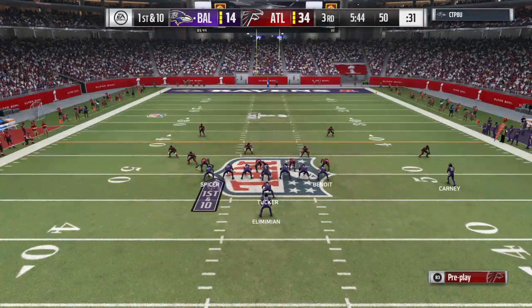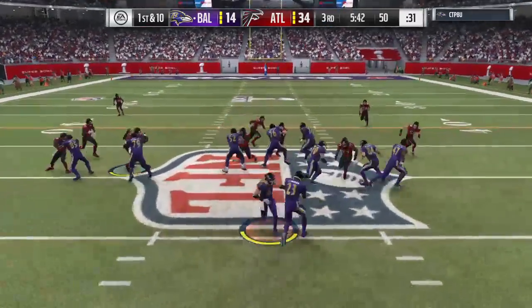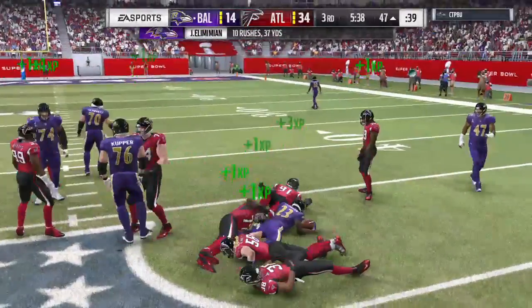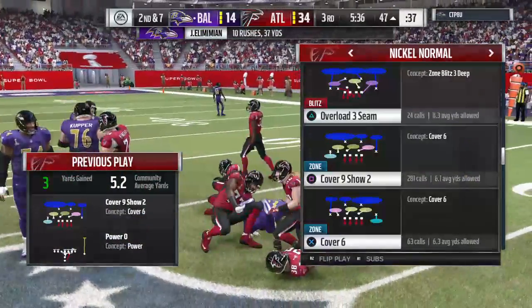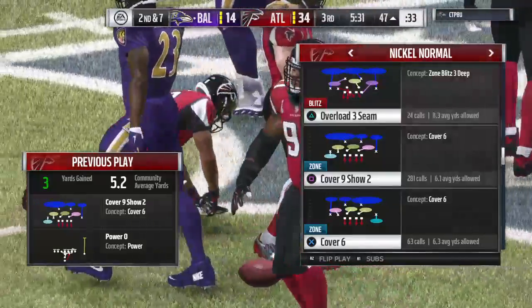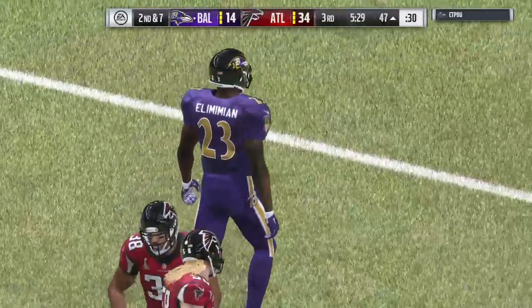Looking to speed things up here, going with some tempo. And they'll go with a ground attack here. And he's going to be stopped up at about the 47-yard line. 3 yards on the pickup there, and it'll be second down. They know that old expression, it's not my night. It hasn't been his so far.